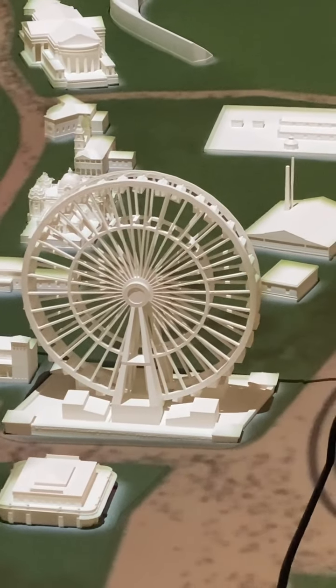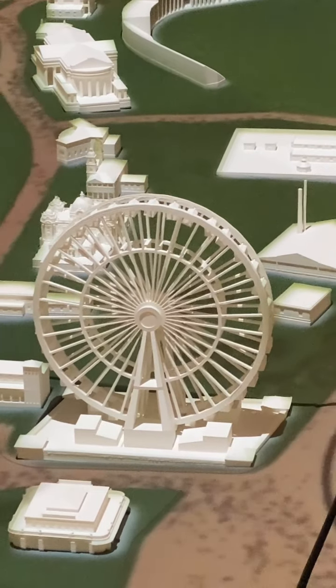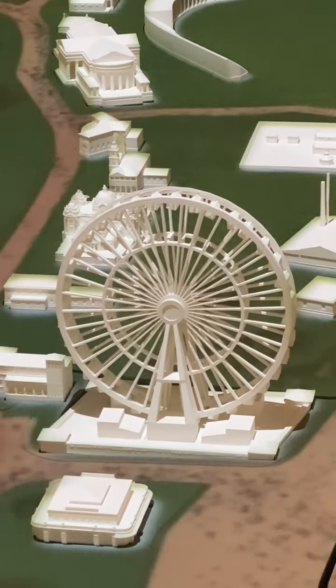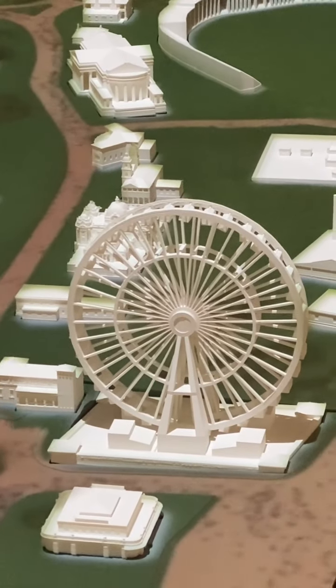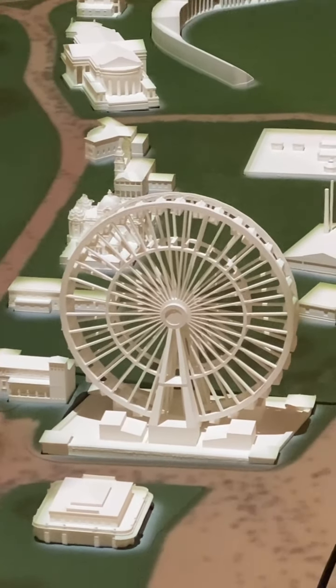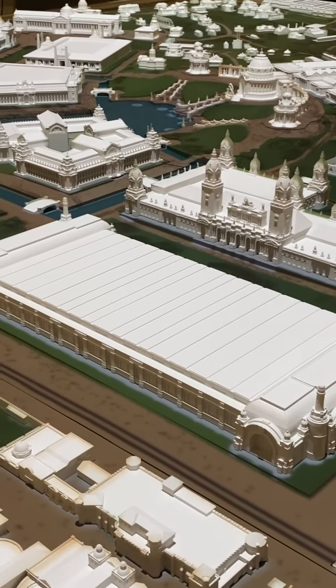These old Ferris wheels, they used actual railroad cars for the early Ferris wheels. This one, I think it was number 19, was actually a 60-person dining car. You could rent the car and throw a dinner party. I do love the logic of these things.